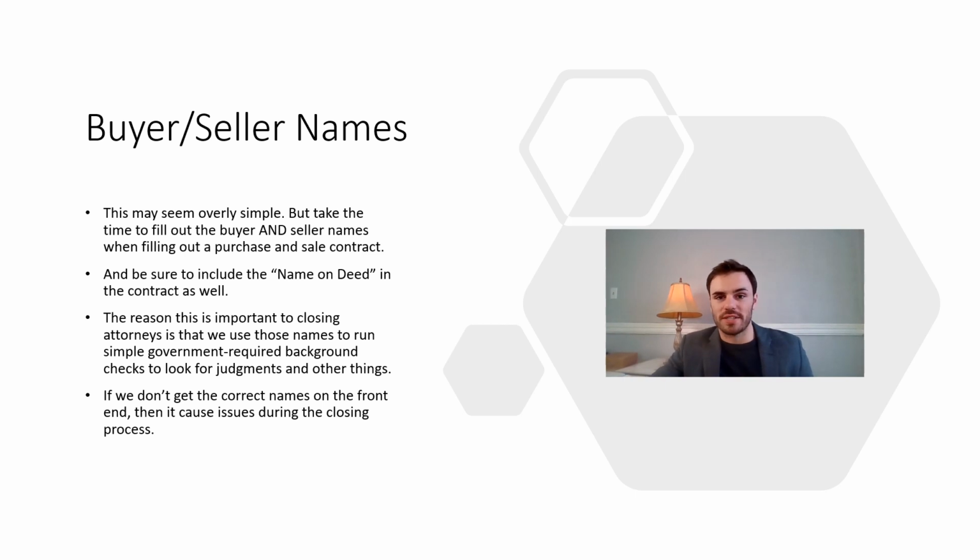So if you don't put all the buyers' names on the front end, it may delay closing, because we may get to, down the road, maybe a few days before closing, and then we find out that there's another buyer, we have to hit the pause button and do a search under that buyer's name. And if nothing comes up, then it's fine. It won't delay closing. But if something comes up and we have to clear that judgment, make sure that's not the same person or whatever we have to do, it could delay closing. So best practice, give us all the buyers' names up front so that we can do our background checks early on.